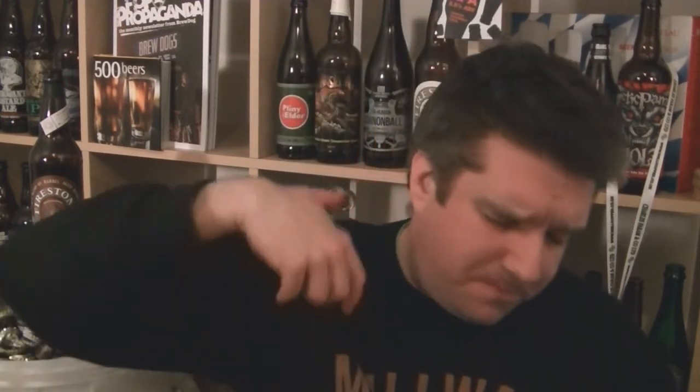Slightly sticky on the lips. Wow. Maybe toffee apples. Ooh. But big time molasses, big time chocolate covered marzipan, toasted coconut, nice tang of espresso, but not of fragrant espresso. It's just got that tang of it. Ooh.